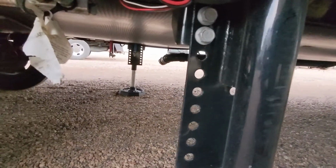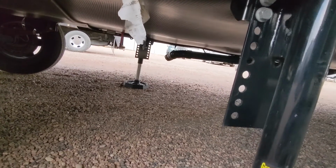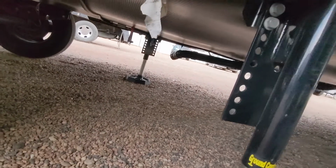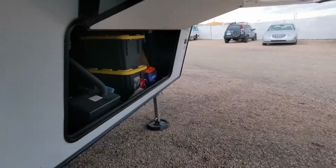I feel like the dealer should have at least picked up on that because the stabilizer jacks weren't working, but I think it was 2,000 miles from where we lived to get the camper that we wanted. And we had zero time to walk through it. So there's actually some damage you'll see in a little bit, and we had to deal with that. So, little bits and pieces, just be aware. There may be some rough edges.